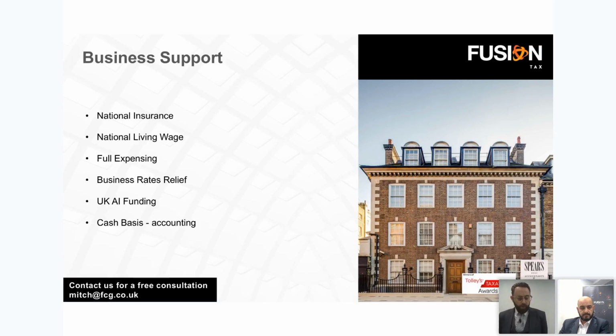Other points were around business rates, so freezing small business rates, some enhancement if you're essentially creating some AI within your business and support to that, and then I guess finally, if you're self-employed, there were changes to Class 4 national insurance being reduced by a percentage point, and Class 2 national insurance being abolished.